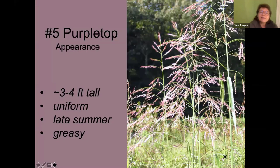The next grass is purpletop. And I think you can see from the photograph why it's called purpletop. A really lovely and very underused native grass. Typically between 3 and 4 feet tall, a little on the shorter side if it has been mown, a little on the taller side if it has not been mown. Fairly uniform in appearance. The flowering starts in August and proceeds on through late summer.